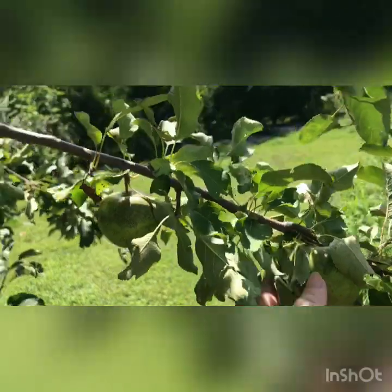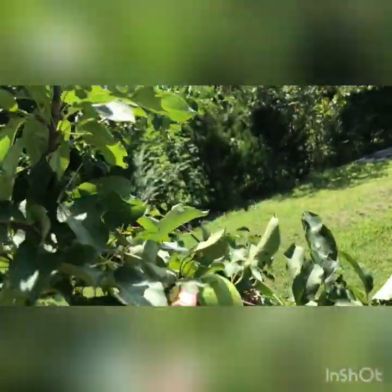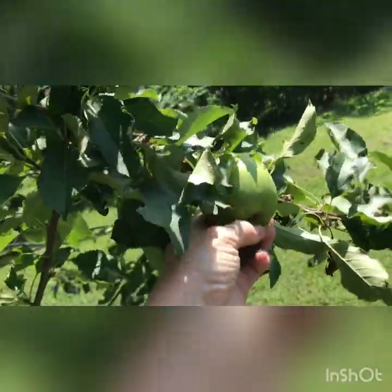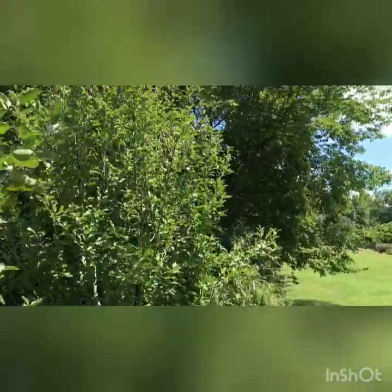This is the Granny Smith. This one's got a leaf on it. These are the Granny Smiths, Golden Delicious, and my Pink Ladies.